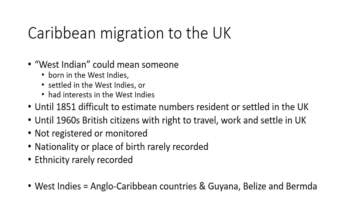Until recently, people from the Caribbean were commonly called West Indians, a term referring to people from the Commonwealth countries and territories in the Caribbean, but also Guyana, Belize, and Bermuda, which had similar histories. When archives refer to someone as being West Indian, they could be talking about someone born in the West Indies, someone who settled or was resident in the West Indies, or someone who traded with the West Indies.